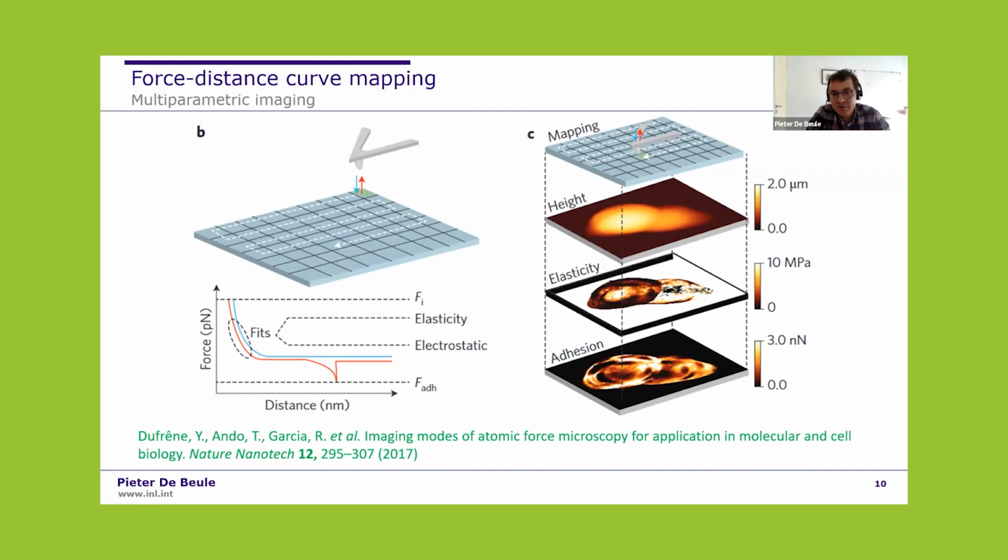But for biological purposes, there are also several other features that extend the capacity of the bio-AFM. One of them is something known as force distance imaging. Force distance imaging is a procedure whereby you approach a surface with your AFM cantilever, as you can see here on the bottom right.